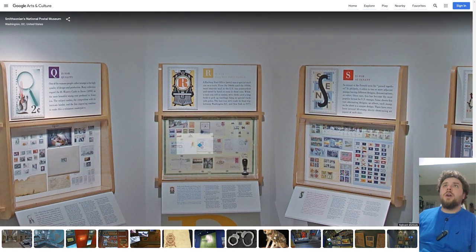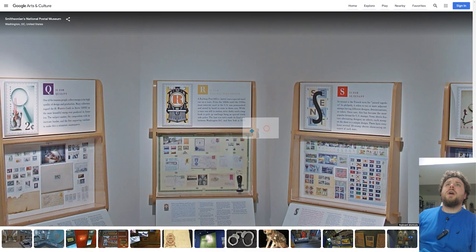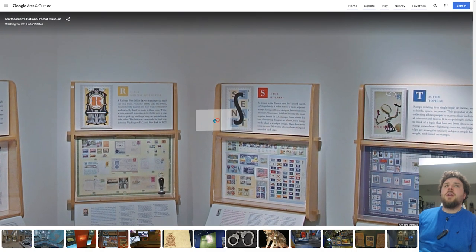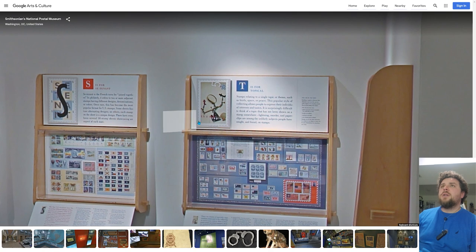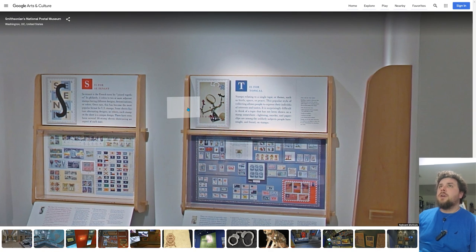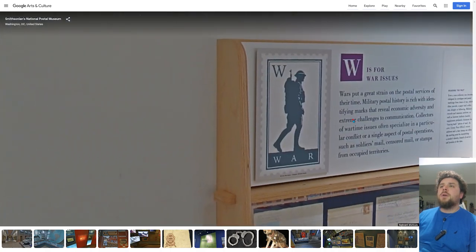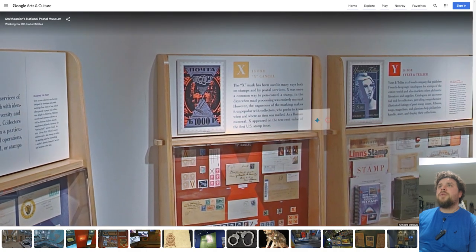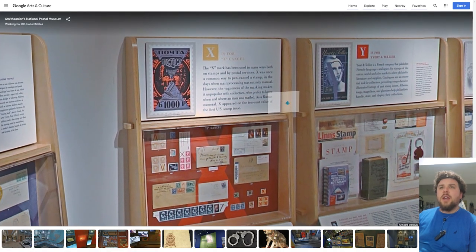Q is for quality. R is, it's gotta be railway or something. I can't quite read. Railway, it does say that. Yep. S is for Satanant. Sorry, I'm pretty sure my emphasis is incorrect. T is for topical. I missed that one. W is war issues. X is for X cancel.